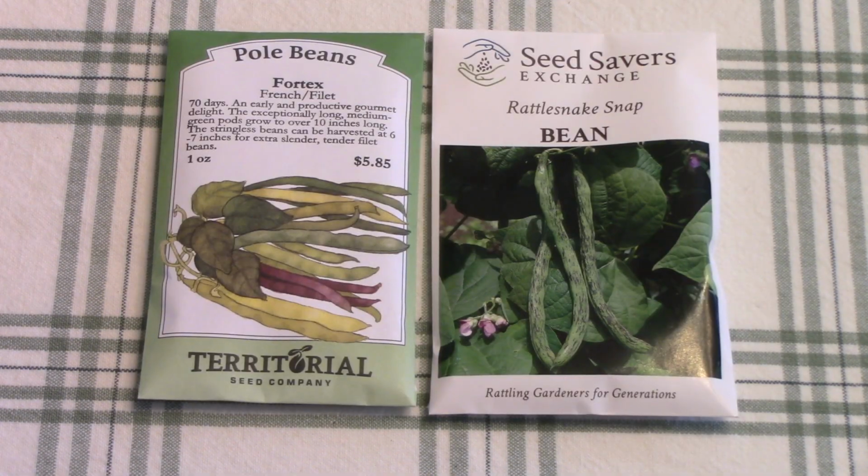If you've been following me for a while, you know that my go-to pole bean has been Musica, also referred to as Spanish Musica. Well, it did not tolerate our hot summer last year, and so I decided it was time to try some new varieties that are supposed to be more heat tolerant. So that meant purchasing Vortex and Rattlesnake. Both of those are a pole bean, and I'm very excited to try them this year.